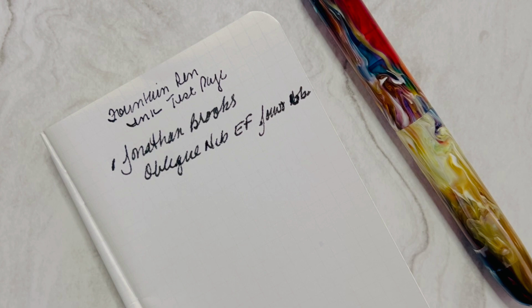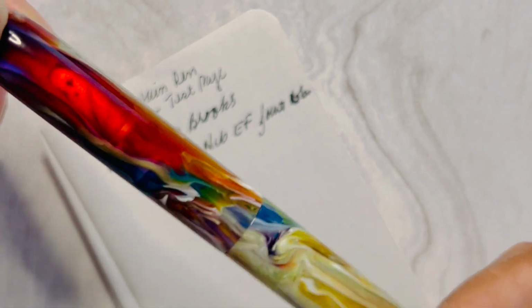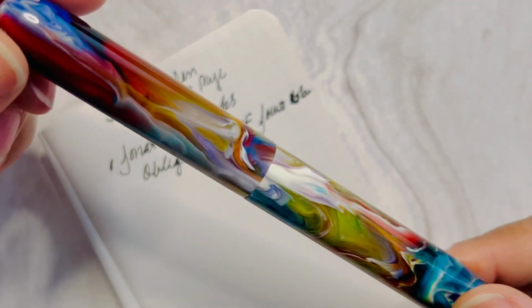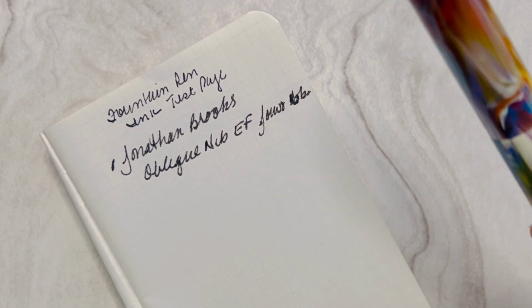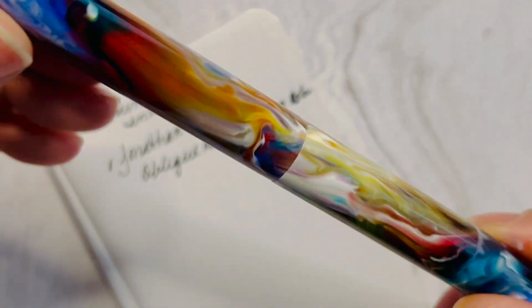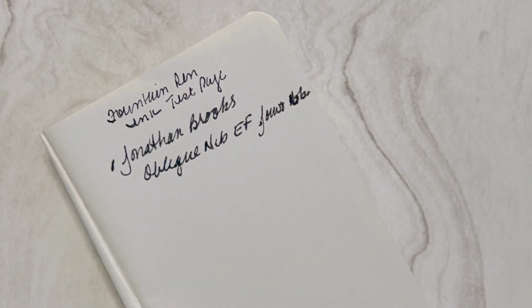Let me just change the coloring on that. So that's what this pen looks like. It's really, really pretty, but I haven't been able to use it for a year. So you can understand my disappointment with the Leonardo, because it's almost as long, and it's going to be 6 more months potentially before I actually get that one back as well.